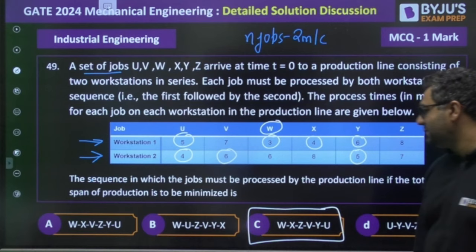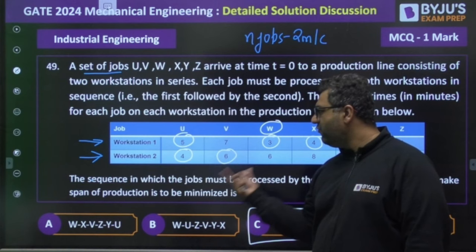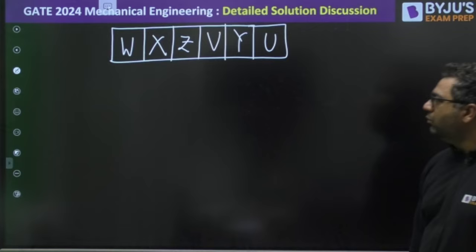Okay, guys. So you know how we have done this. We will find out the minimum time. If it is in workstation 1, we will put that job first. If it is in workstation 2, we will put that job last. Moving further, guys, next question from queuing system.